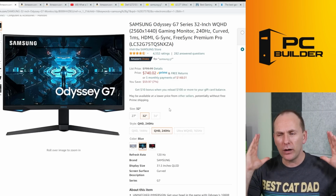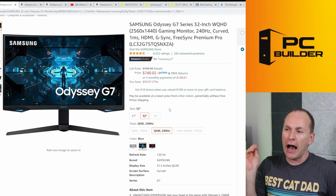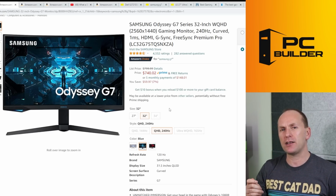Overall though, if you want the best of the best in terms of 1440p gaming monitors, I don't think for the price you can beat the Odyssey G7.